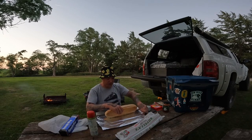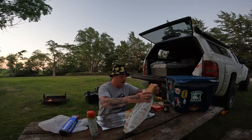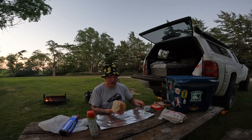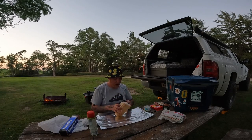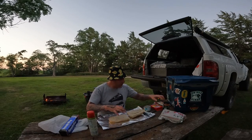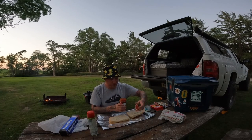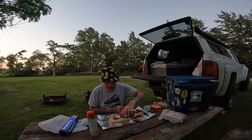We're just gonna use half of it, which is probably too much, but it smells so good. I don't really have the proper knife for this, but got pizza sauce. Let me give this a shake. It's been in the fridge for a minute. I like it extra saucy.